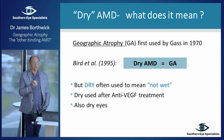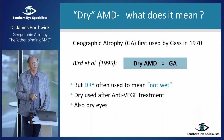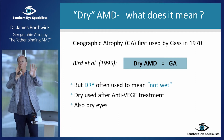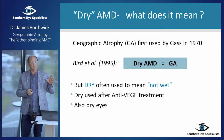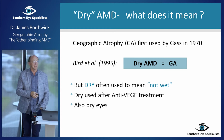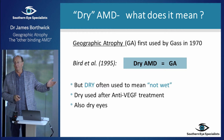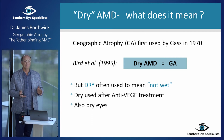Bird, in his description of one of the classifications of macular degeneration, used geographic to be the same as dry, and that's always been my thought process. Dry is when you've got to that atrophic stage and you've already got damage. But I realise now, I went and talked to a few people recently, and most often dry is meant to mean not wet. So patients come in, they've got drusen, retinal pigment epithelial changes, they're intermediate macular degeneration, but they've been told, I've got dry. Now, the reason they're dry is because they're not wet. And so that's a little bit confusing.